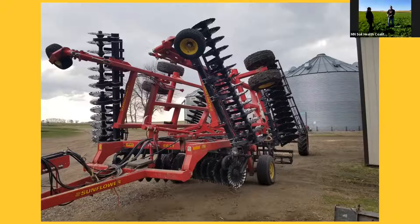We ended up mounting a Valmar air seeder. Well, we have it on a trailer, but we pull it behind that. So it broadcasts the seed right over the back set of discs. And then the rolling basket helps incorporate that. And that's what we seeded this with.